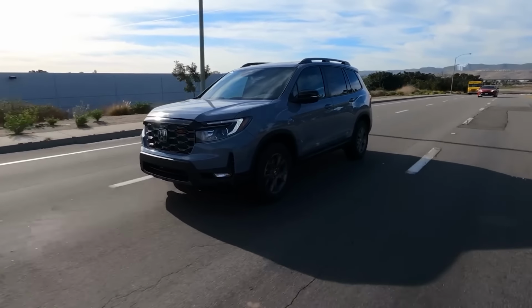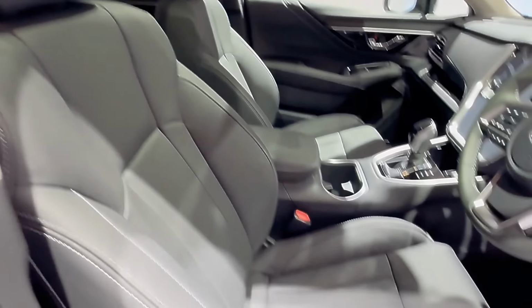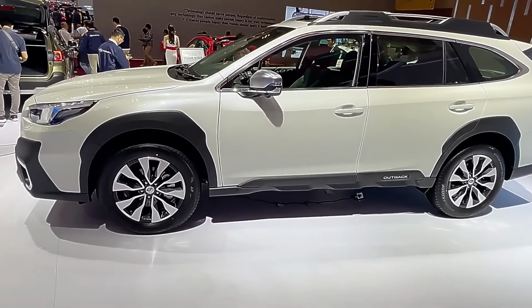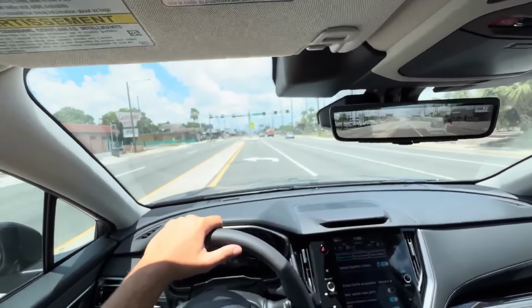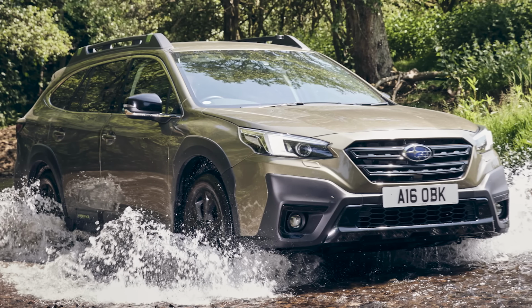But acceleration isn't the main quality of the Outback. Practicality and comfort is. The seats are the perfect blend of soft and supportive, designed to hug you without feeling restrictive. The ride quality is very smooth, and it handles bumps without making the whole car feel too floaty either. That's a very fine balance between keeping you comfortable and in control.